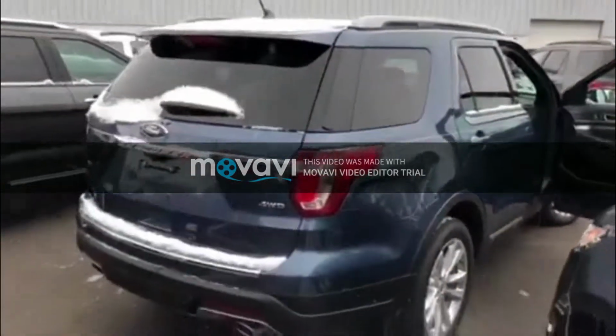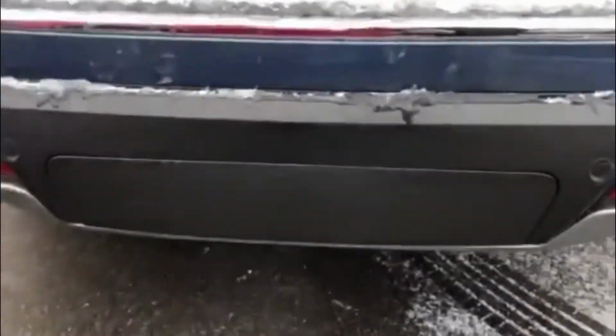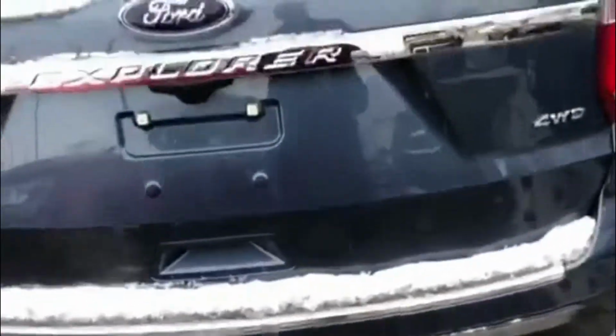Really nice blue. This is also a V6 with a towing package. You don't see the towing package on the Explorers. It's hidden behind that little panel. Rear view camera with washer.